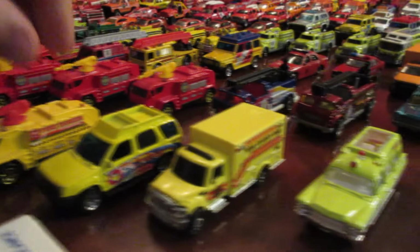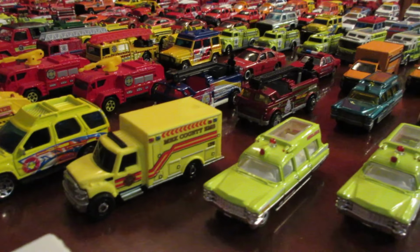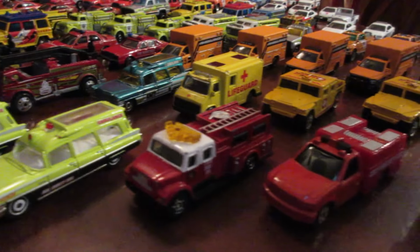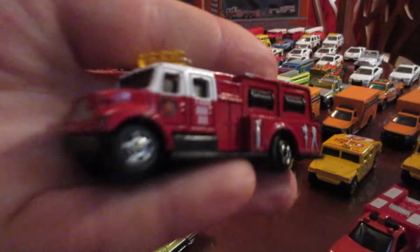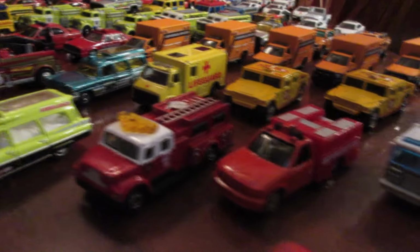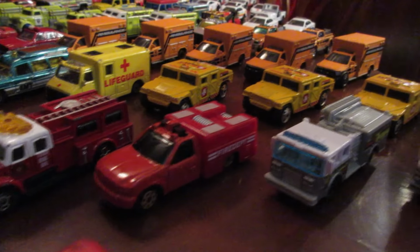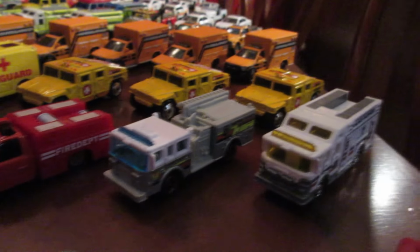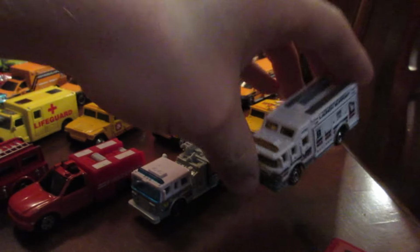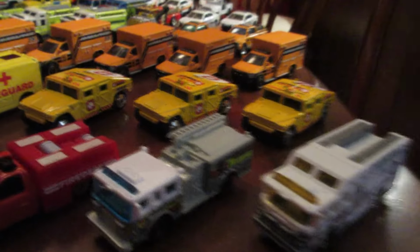Nissan Xterra. Another version of this international ambulance. It's a different casting from the Matchbox version. I think this is probably a Maisto or Welly. This is definitely a Maisto. Here's different colors of the Pierce Dash. The Hazard Squad. This one's all plastic, unfortunately.